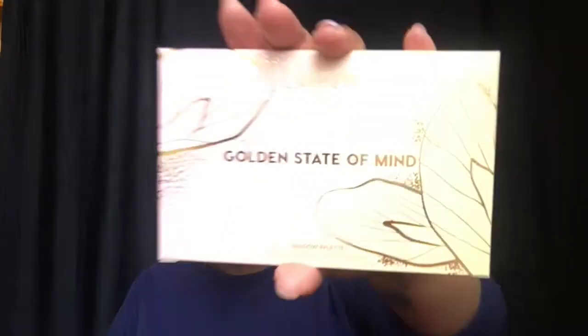Another palette! I'm really not excited about this palette. Guys, don't beat me up. But it is shimmer, glitter, gold. It's called the ColourPop Golden State of Mind. There are 15. 3, 6, 9. Yeah, there's 15 shades in there. They are super duper glittery. I opened this and I was like, damn, another palette.